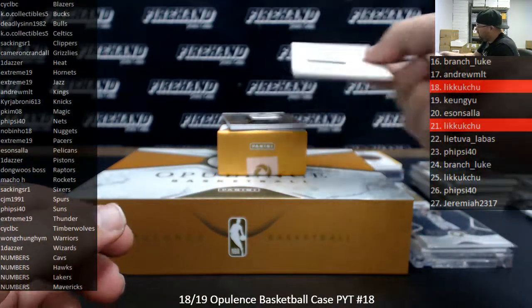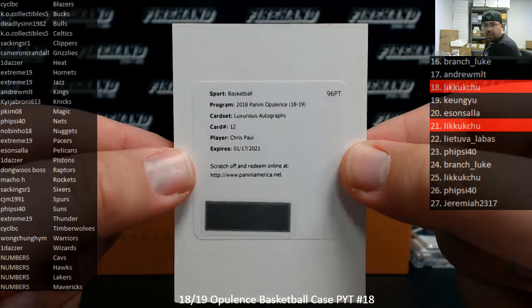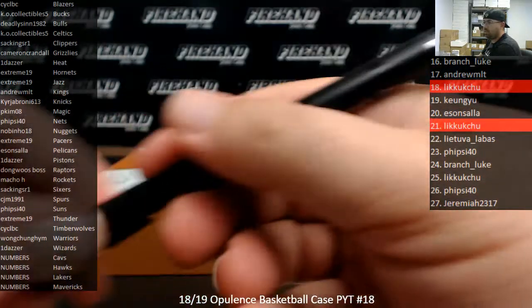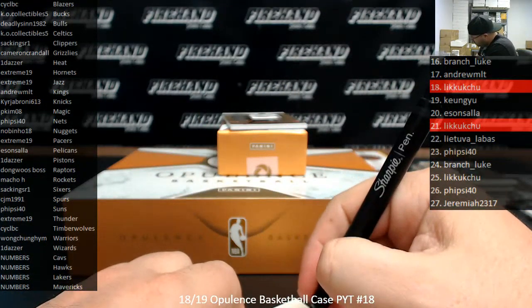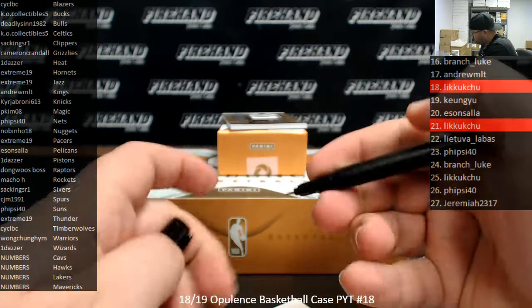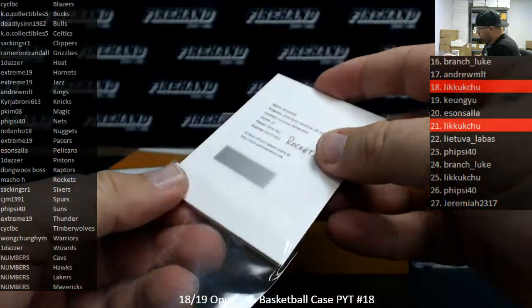Luxurious autograph to 79, Chris Paul. The Rockets. Rockets belong to Macho H. Last card of the break.